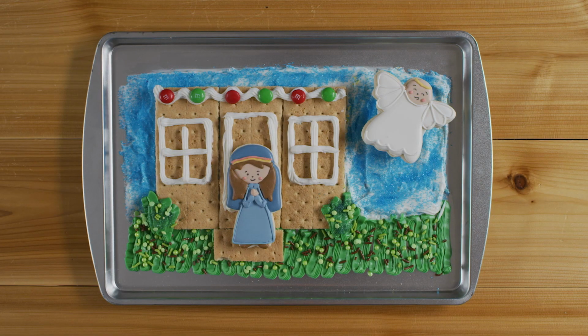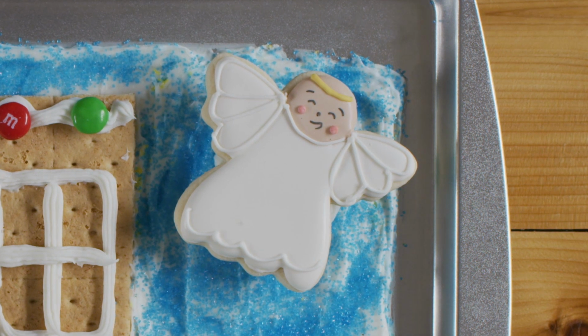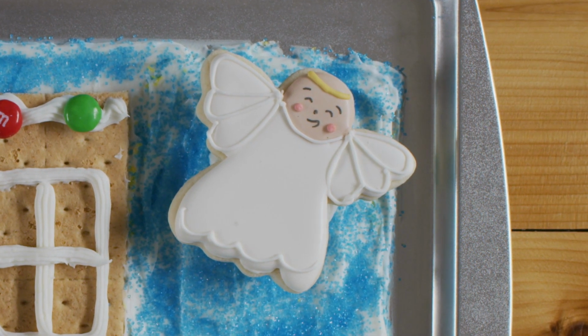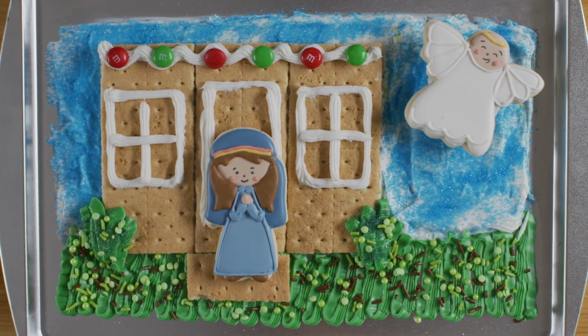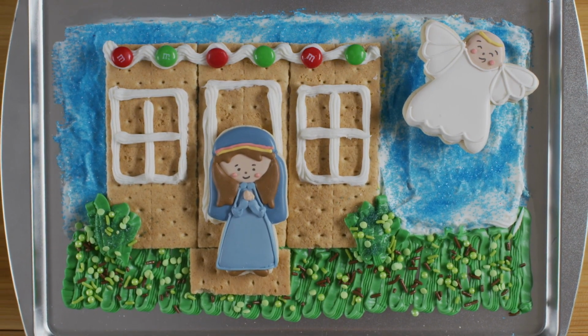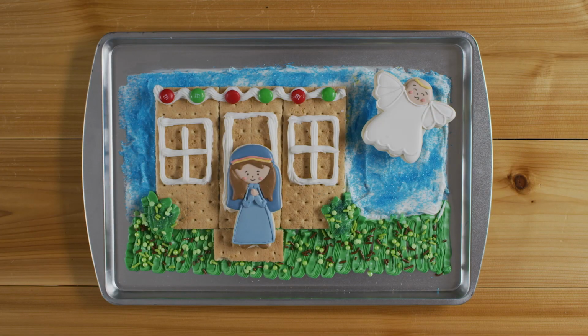But Mary was very confused about what the angel said. She wondered, "What does this mean?" Gabriel said, "Don't be afraid, Mary. God is very pleased with you." Then he told her how she would become pregnant and give birth to a son, and that she would name him Jesus. Jesus would be great and be called the Son of the Most High.